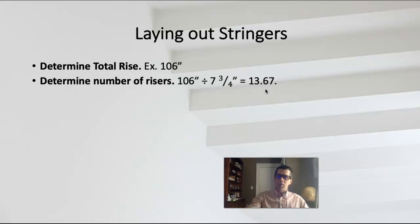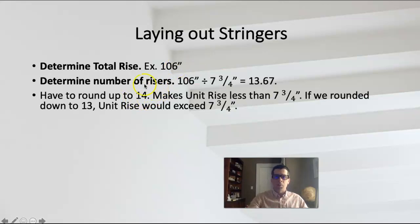So do we want to have 14 risers or do we want to have 13 risers? That's the million-dollar question. We want to round up to 14. If we round up to 14 risers, that's going to make that unit rise less than 7 3/4. If we went down and said we're only going to have 13 risers, we're ascending quicker, which means we have to have taller risers, and that's going to make our unit rise exceed 7 3/4.